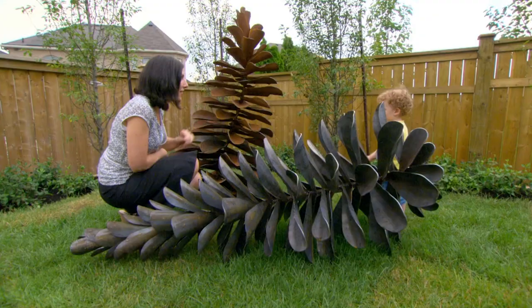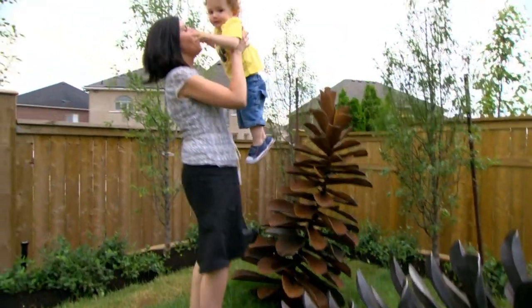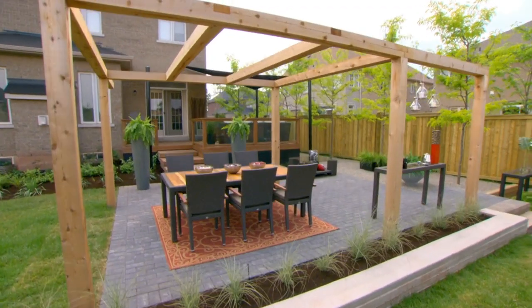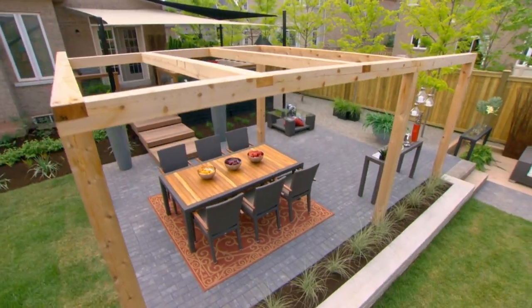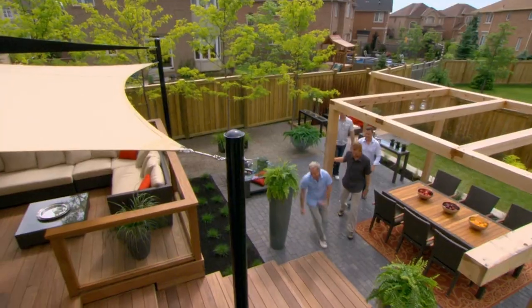When I walk out, I feel happy, peaceful, like I have a place that suits my style, so it accomplishes everything. I think it's worked. I think we pulled this off. Very cool. Okay, let's get back to the urban. It's 100 miles away from civilization, but you know what? It works.